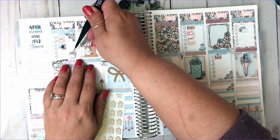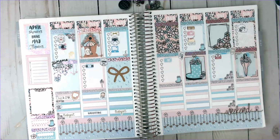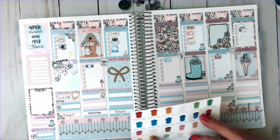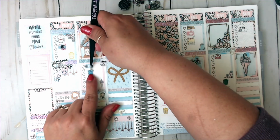We put the trash out on Monday night. These are the rose gold trash cans from Sticker Monster Co. And then the trash guys come and pick it up Tuesday morning. So we're going to use Trash Day from Planning in Blue Jeans.